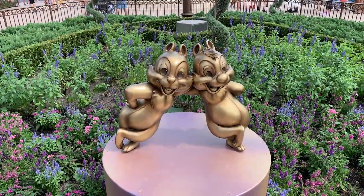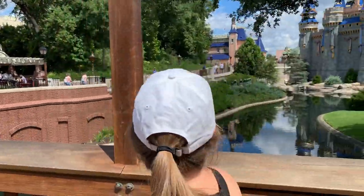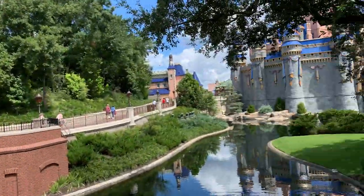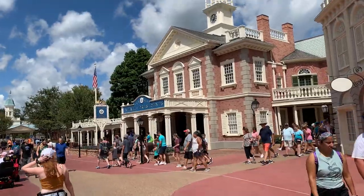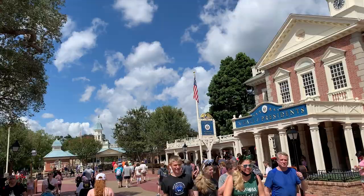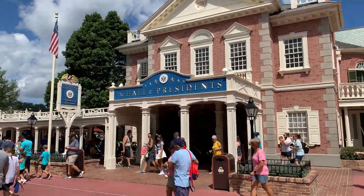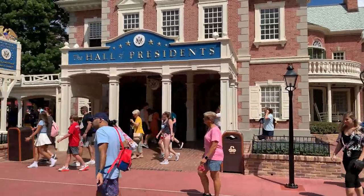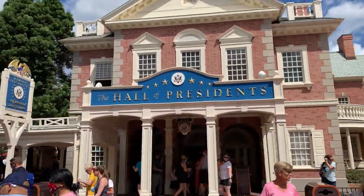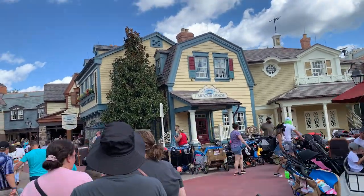And then over here, Chip and Dale. We think for some lunch, the Columbia Harbor House, because we were reading and it was one of the original restaurants here. Now, Hall of Presidents was one of the original shows, but today we decided we're not going to do the show portion of it. We're hoping just to do the ride portion. And since it's an extremely busy day, we'll be lucky if we can get all those rides in. And right before we get to Haunted Mansion, here is the Columbia Harbor House. Chicken, sandwiches, seafood. Okay, so with the Columbia Harbor House, it is mobile order only, I believe, right now.